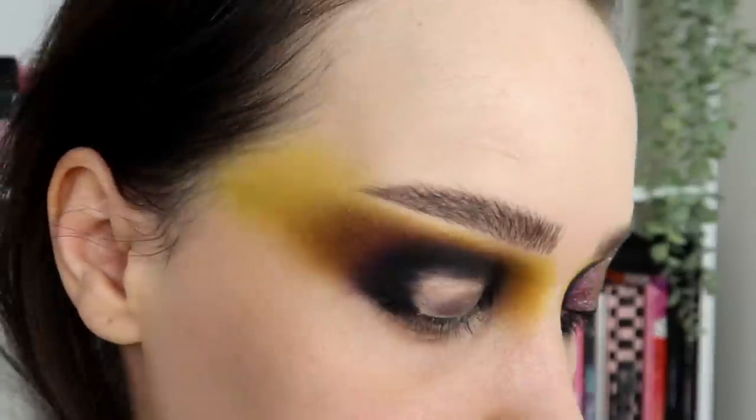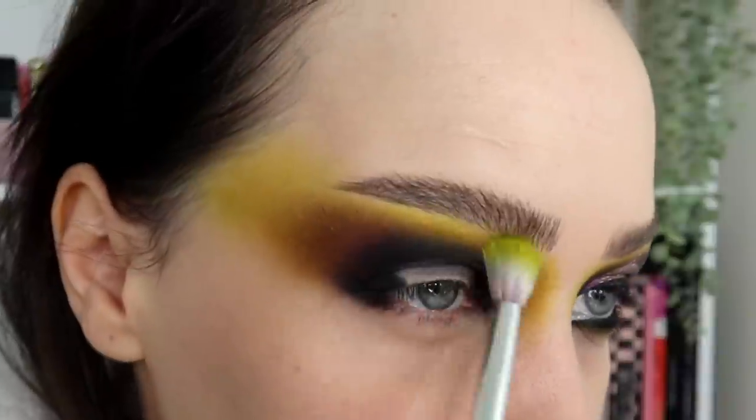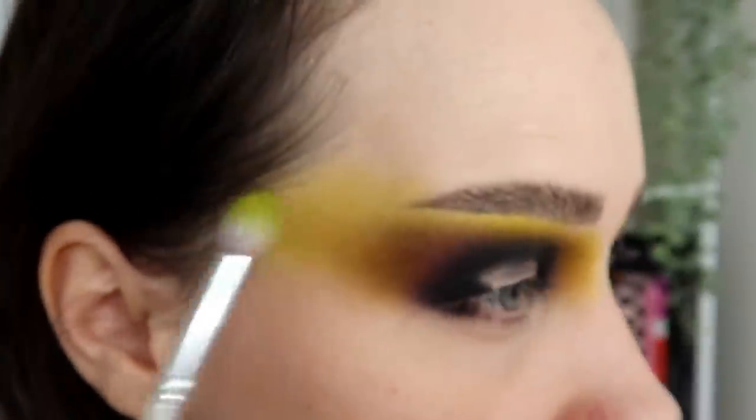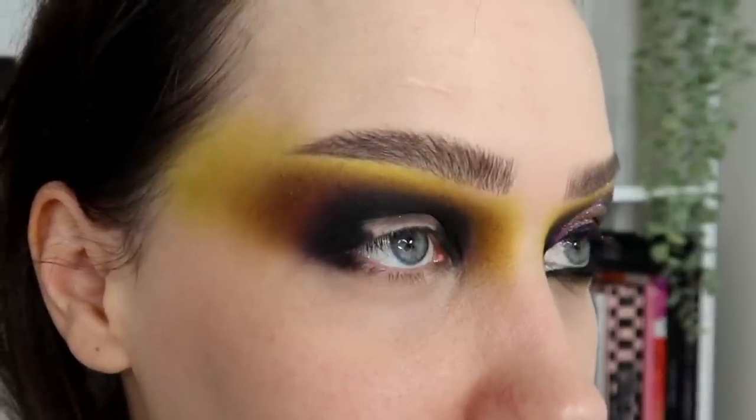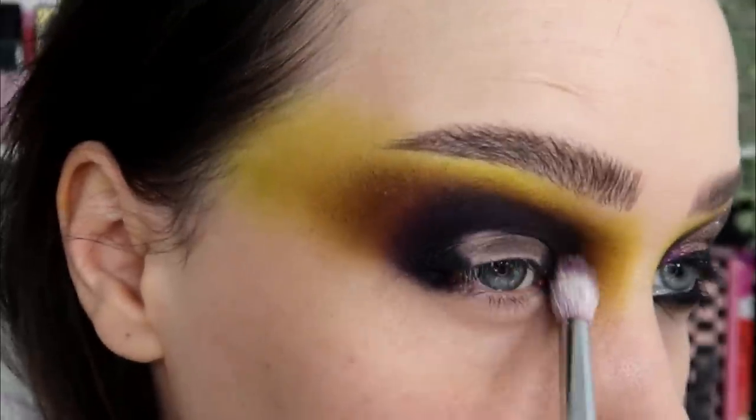whacking that on here, there and everywhere, not really bothering at the bottom because I wasn't sure what I was going to do with my lower lash line, to be honest. And that's the look completely done, finished. Let's move on with our lives now. I'm going to go and blend this all together. So I'm just going to spend a bit of time.